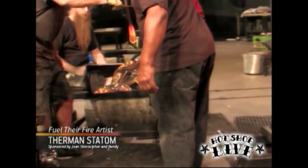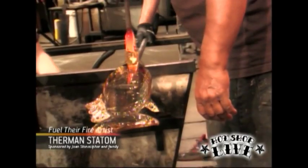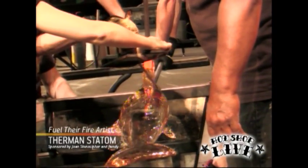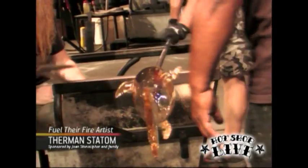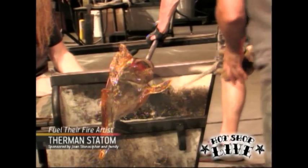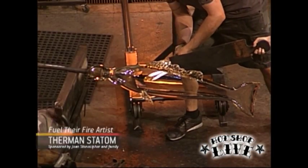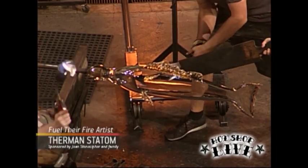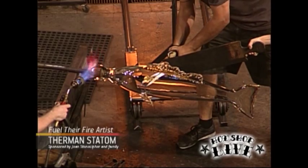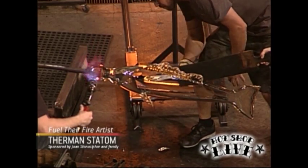All right, so Therman is now dotting this gather on the other side of the fish so the hot glass sticks to the other hot glass. And then they can pull up the pipe to get the amount of glass that they desire and then cut it right off. And Gabe is using the scissors now to manipulate all of those frills in the fins. Scissors can be of multiple uses in glass making. You can cut off pieces or you can decorate pieces.